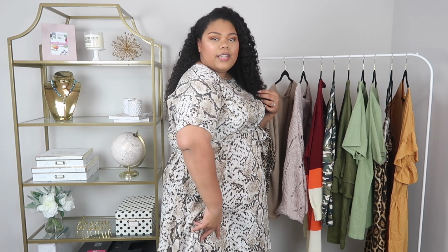It has the cute little cuff detail on the sleeve. I think it's really flattering. I love the belted detail. This is probably second or third favorite from this entire haul. So I definitely recommend checking this dress out.